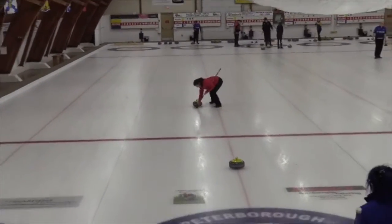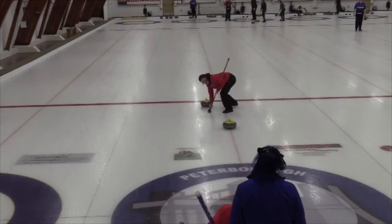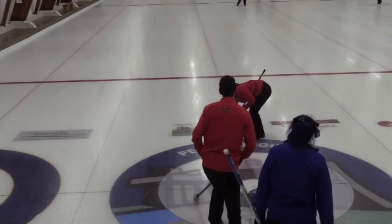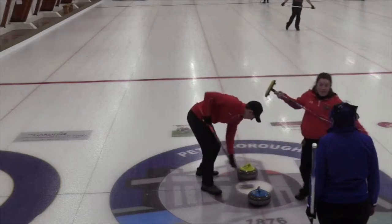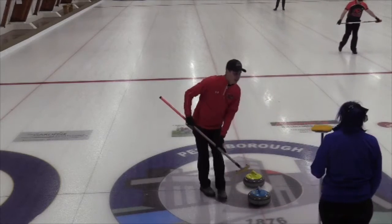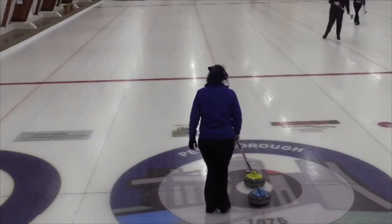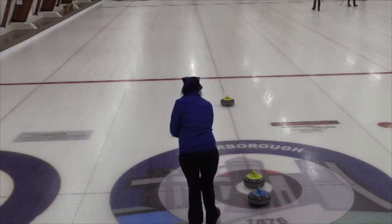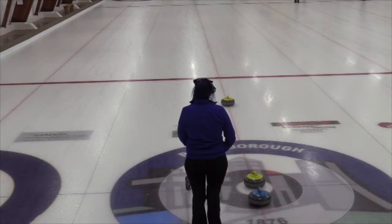So Jasmine's rock's coming in to the hog line, and it's starting to cut hard. Is it going to get by? Let's go. Just gets by. And the line is perfect. Is it going to get there? Yes, it is for shot. What a shot. So they lie one on that draw. Perfect weight. Now, can it be duplicated by Hunter and the Sioux?